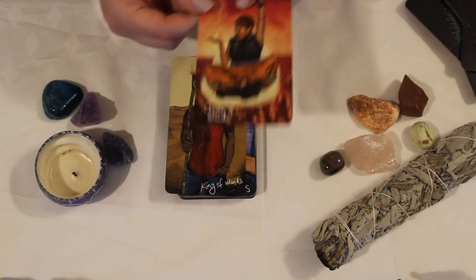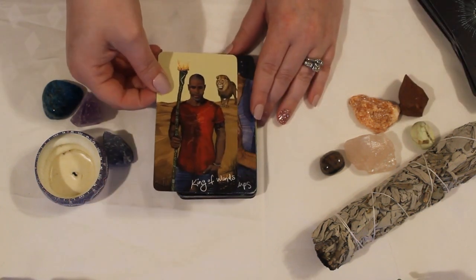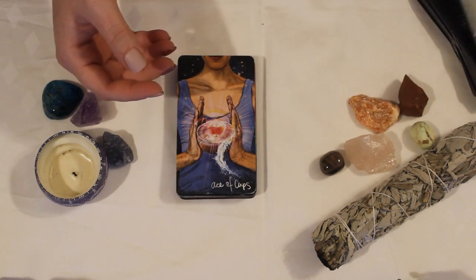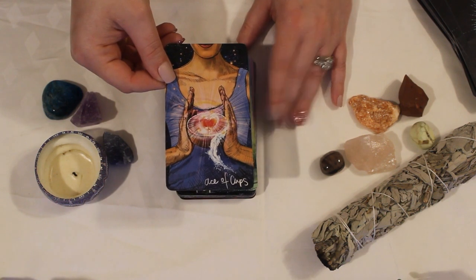Queen of Wands. Love this. Love. There we go again. King of Wands. The lion in the background. So cool. Ace of Cups. That's beautiful.